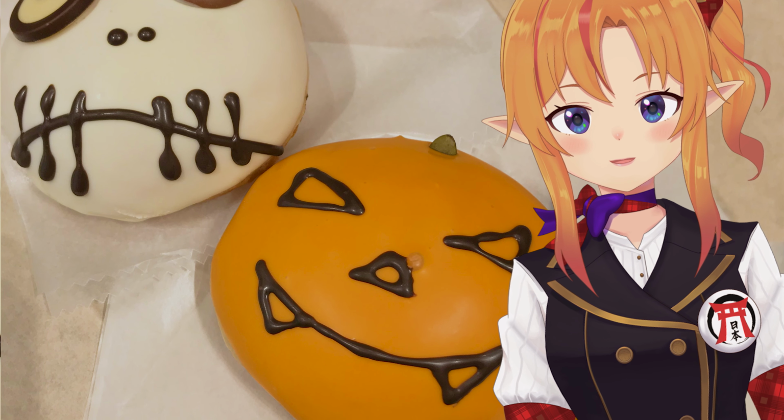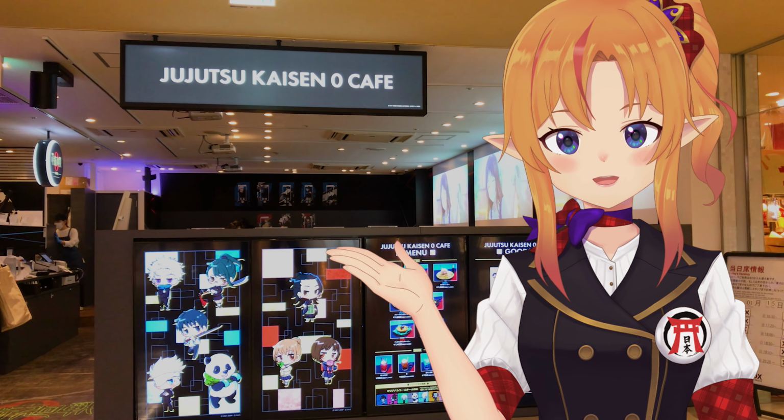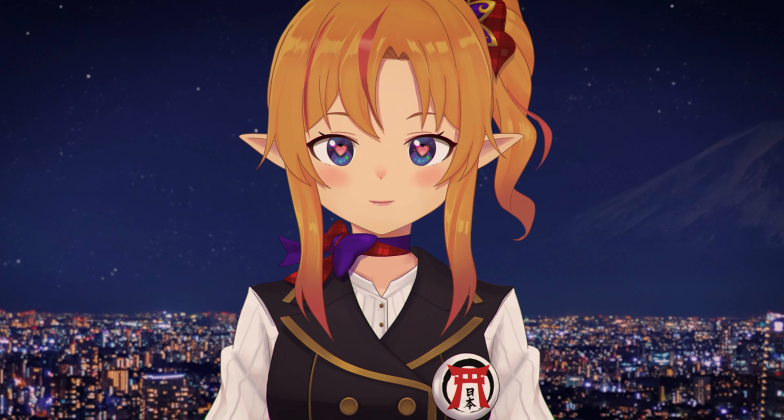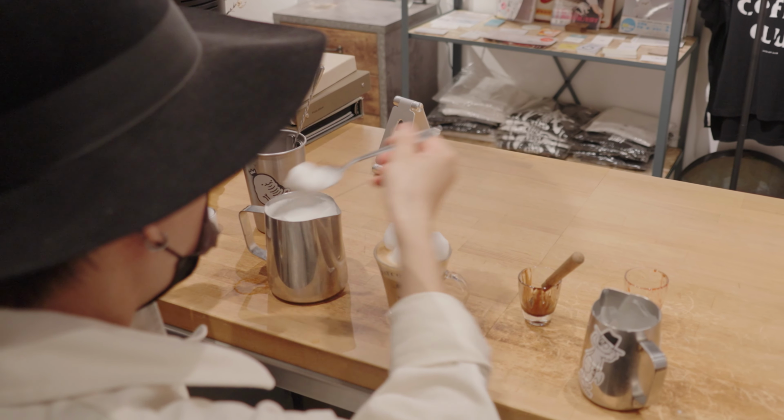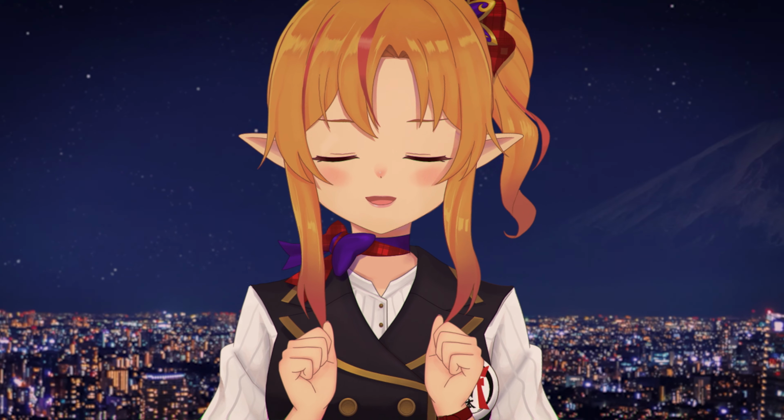Of course, do keep your eyes peeled for limited-time anime cafes like Jujutsu Kaisen Zero Cafe and Code Geass Cafe. And looks like that's all the time we have for you today. There are so many passionate people that express their love for media with food, and it's just so wonderful to see. Sometimes they just create shapes, and other times they try to represent the characters with flavor and texture. It's just so creative and amazing.